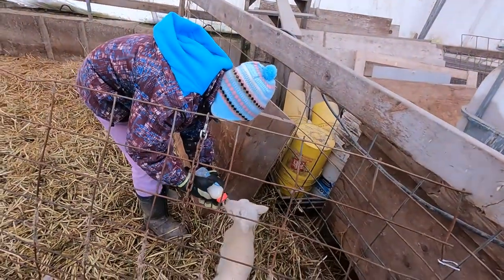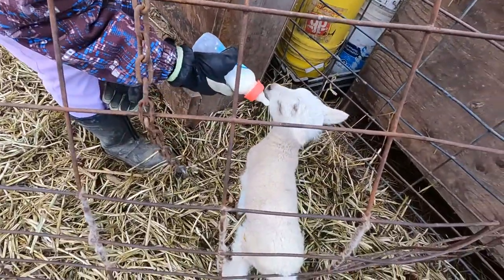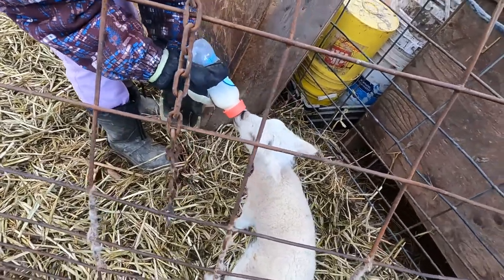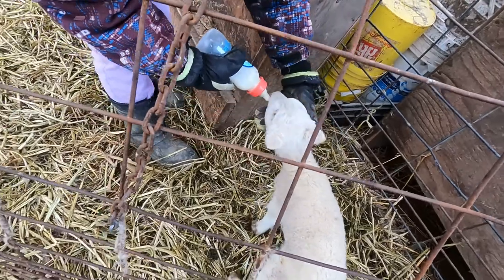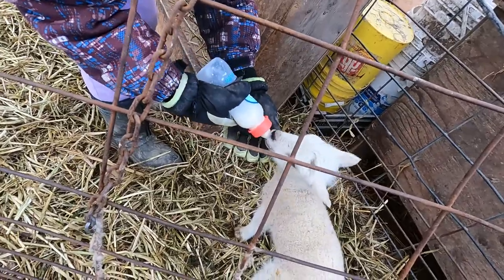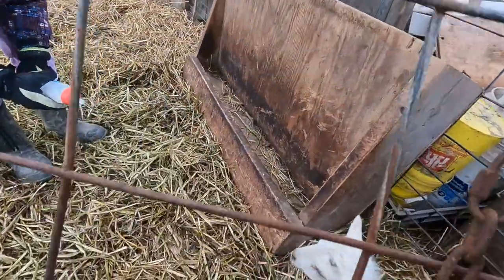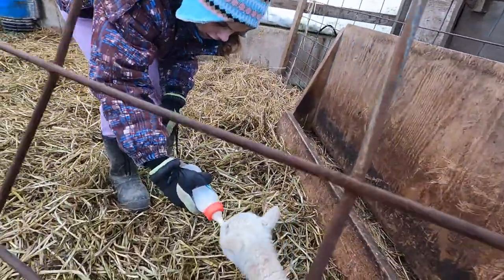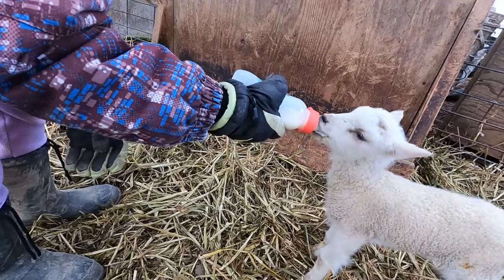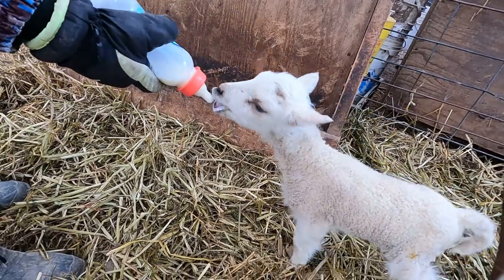So we're just gonna give Champ here, just remind him that, don't worry, we're gonna continue to keep feeding him while he's in here. Hey. Just so he knows that we're his food source and not Tamey. Oop. Still getting used to the bottle a little bit. Here, Champ. Come on.